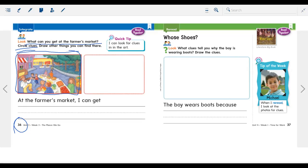Circle them. The picture has so many fresh foods. Sometimes they make pies. Everything is made from fresh ingredients. So you can circle all of that food and produce. Produce means vegetables and fruits. And you can draw other things that you can find there. So over here, I want you to draw some things that you might find at a farmer's market. So think about what you would buy at a farmer's market. They have, remember we were saying they have fresh fruits and vegetables, maybe sometimes homemade jams. They have different pickles. They have pies, different types of things you can get.